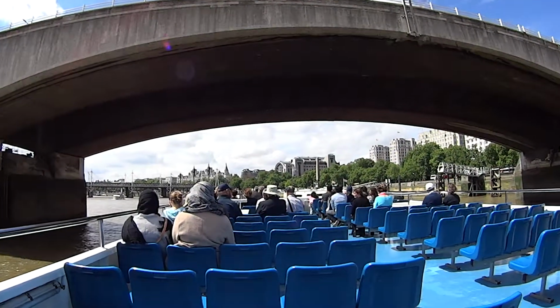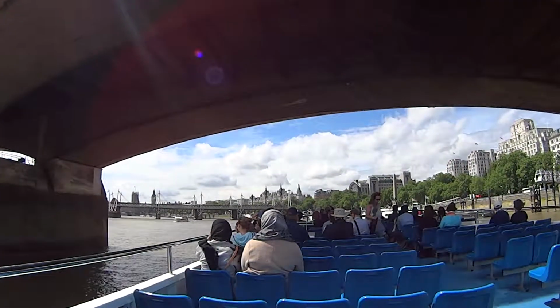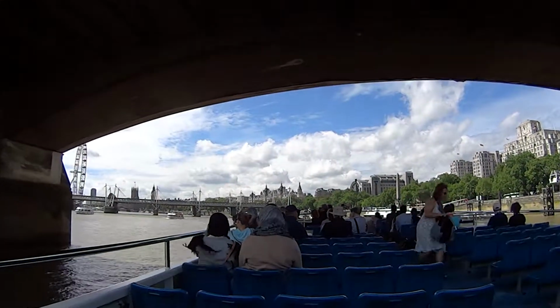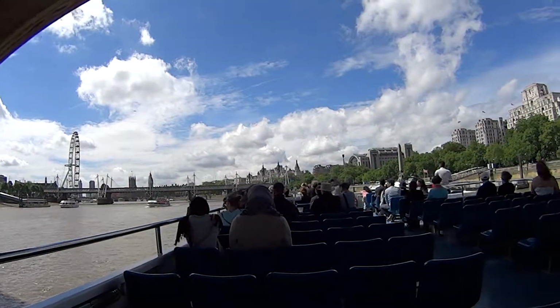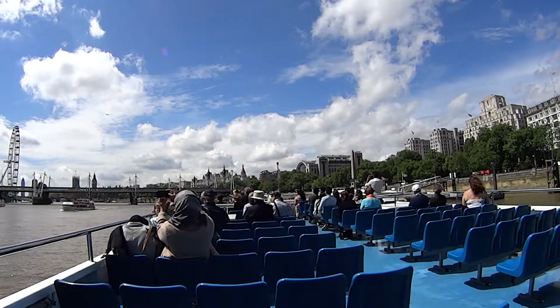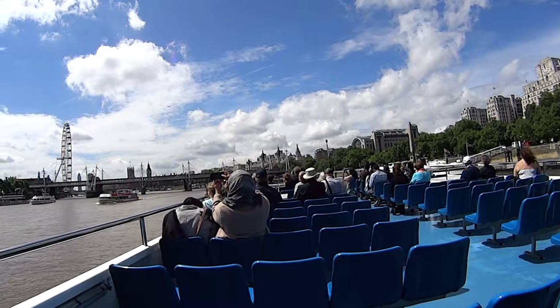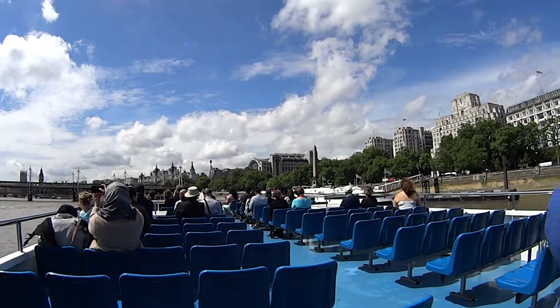Through the bridge, coming up on the right, is a tall stone column on the river bank. It's called Cleopatra's Needle. It was presented to Britain by the Egyptian government after Lord Nelson's victory over the French at the Battle of the Nile. The needle itself is over 3,500 years old, but it was presented to Britain in 1877.